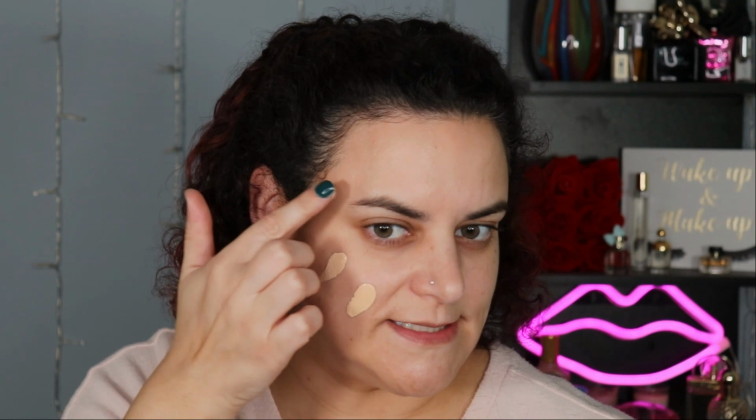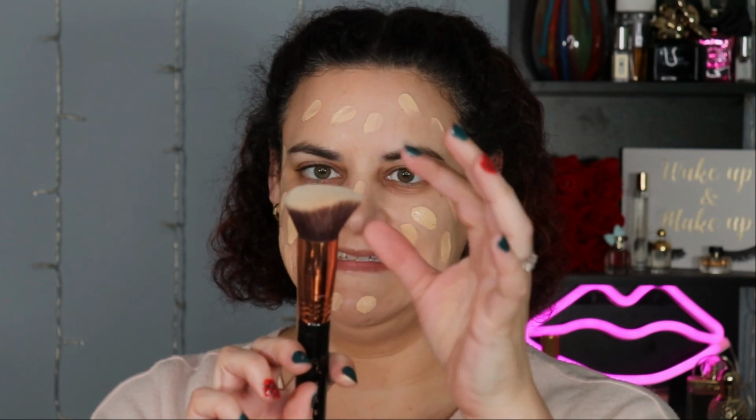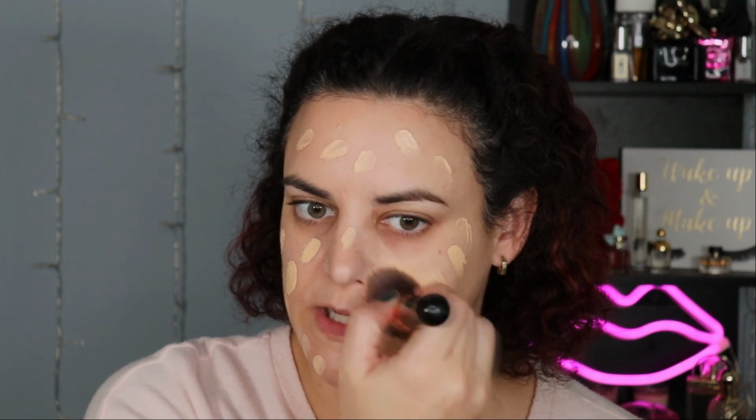So let's go ahead and just, that's about the normal amount that I would use. Again, rather runny. It says that it's medium coverage. It's looking a little bit more aggressive and assertive than that, but we shall see. And we shall see if those different primer options make any sort of discernible difference once the foundation is applied on top. So I'm going to go in with my flat top kabuki brush from Sigma. This is the F80. Mine is on its last legs.